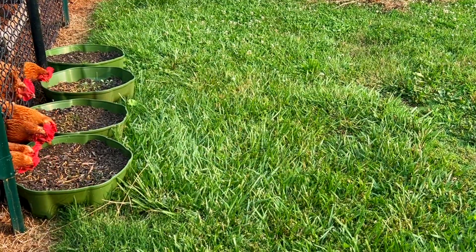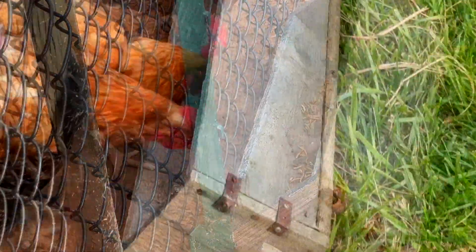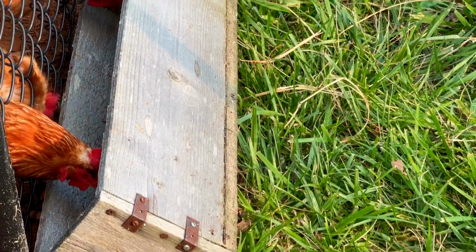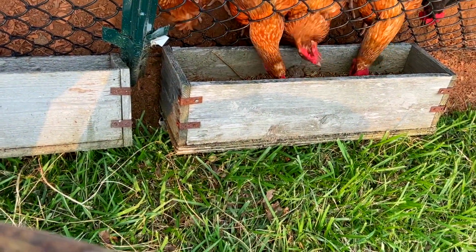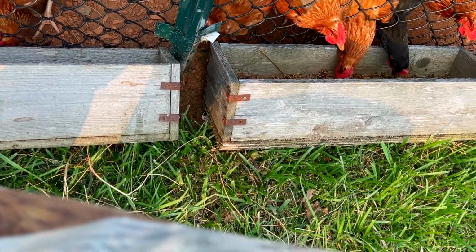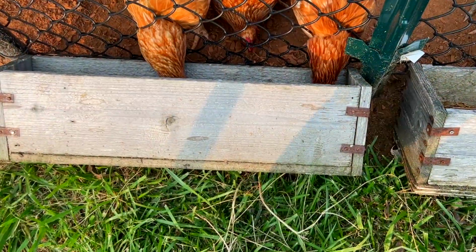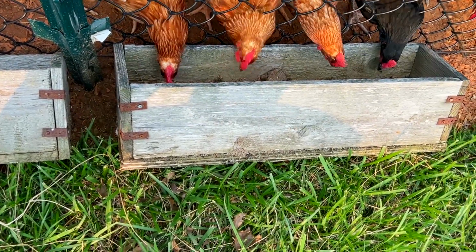And they've also got the planter boxes, and I put mealworms in those as well so that everybody can spread out and make sure they all get at least a few of those treats. Now they've already had their food. This is just a bedtime snack. It is getting dusky. It's hard to tell on camera, but I always try to give them one more happy thing before they go to bed.